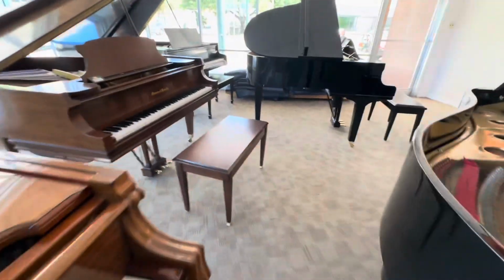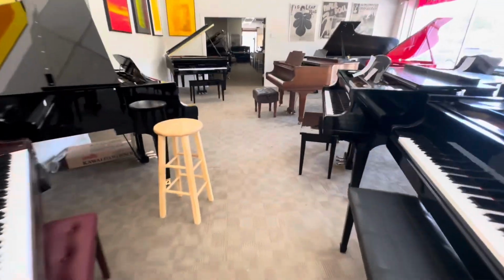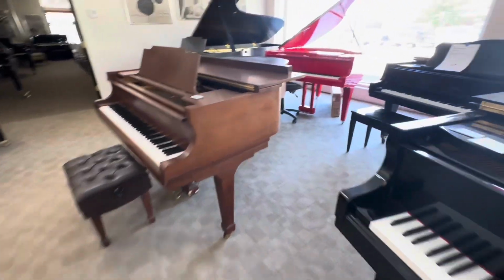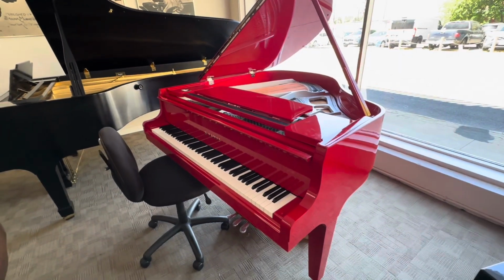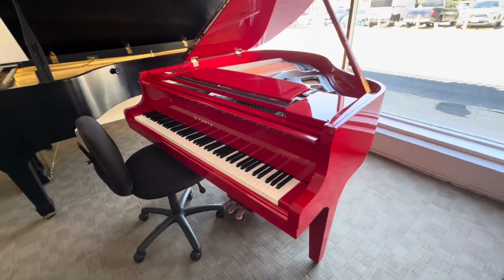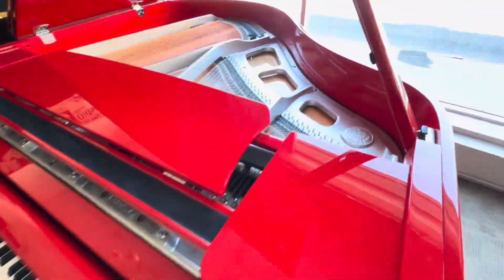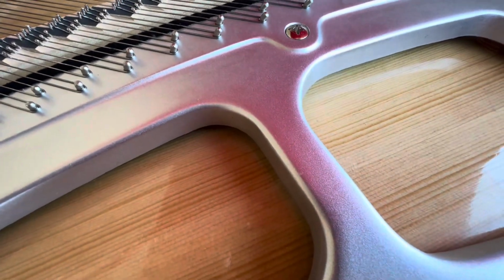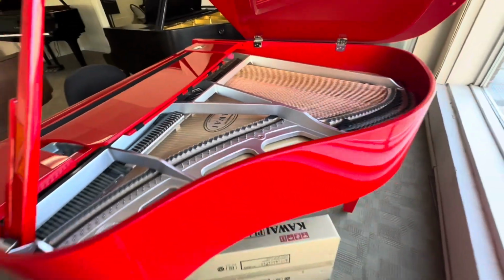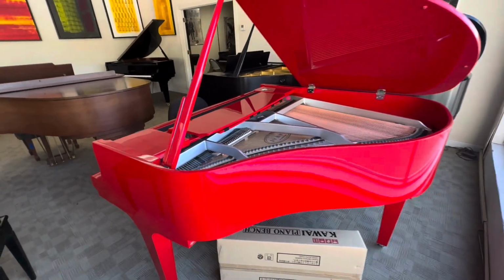Let's see here. Let me get around to the other one. There's one back here that's really, really interesting. Let's take a look at it. This is the Kawai GL10. This is in Corsa Rosa Red, which is the same color code that they use for Ferraris. And it's vividly red. And it has a silver metallic frame. Look at that. You can see that metal flake. It's beautiful. So if you want a really festive piano, hey, that's the one right there.